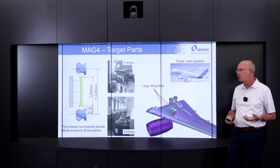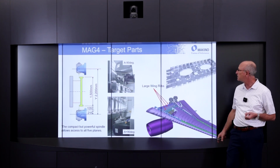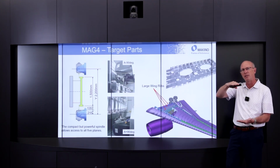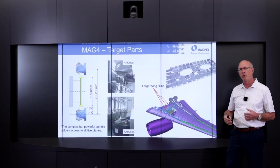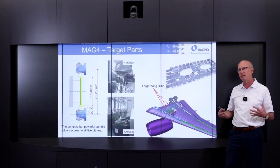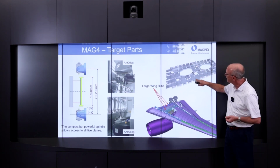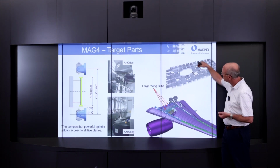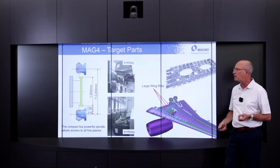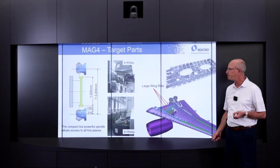And so with those, we started to see some parts being designed for these single aisle airplanes, like the one you see on the screen here, where they've got a thickness or a height to them that made it difficult for us to get all the way around these parts. So ideally, we'd like to be able to process these and get to all 5 sides of this part in a single setup. And we started to see challenges with the height of these parts, where we were unable to get to the top and bottom because of the Y-axis stroke on our previously largest machine. So that's really what's driven the development of the Mag4 machine.